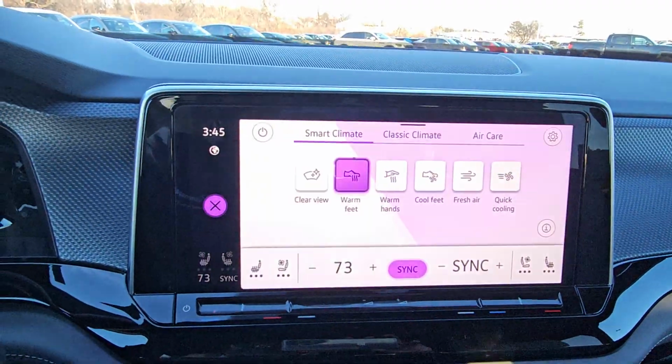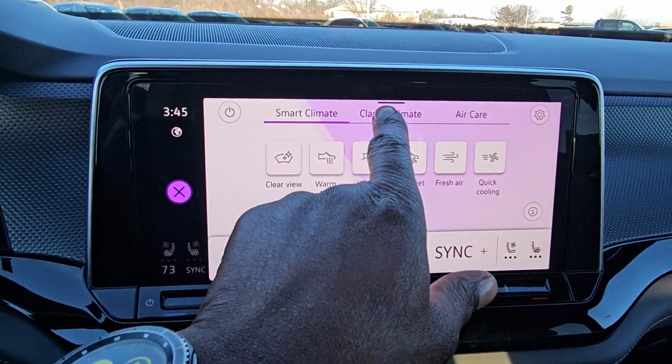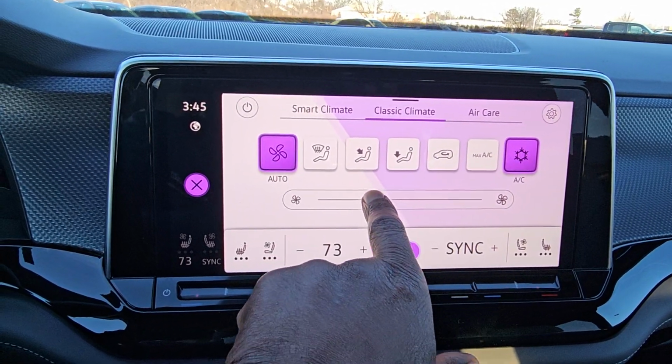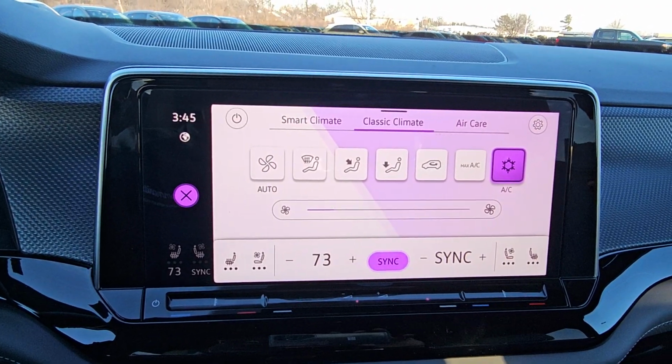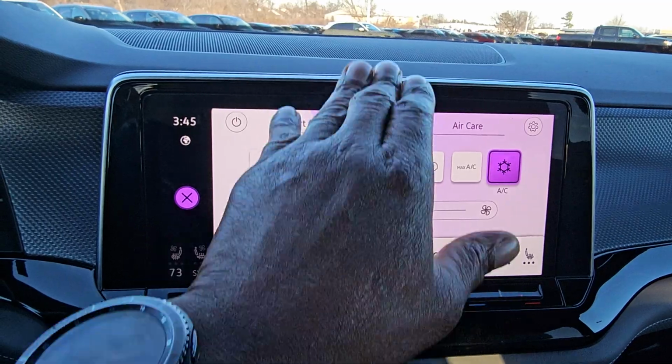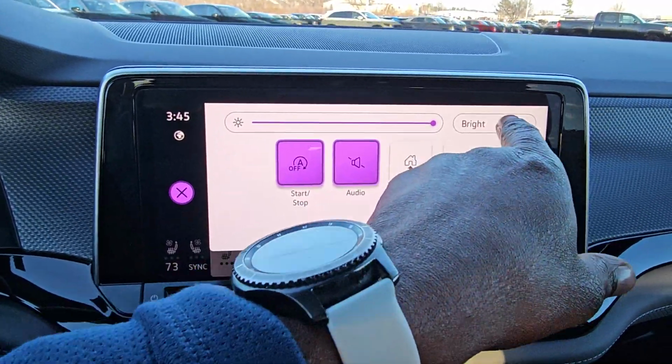I'm actually going to go back to climate control and turn that off because I don't really need that. It was just for demonstration purposes. Go to classic climate here if I need to adjust my fan speed, and I'm going to bring it back down. That way it's not quite so noisy. I also have this gesture control here where I can bring it down, and it's not doing it. I'm just going to swipe down. I showed you this here.